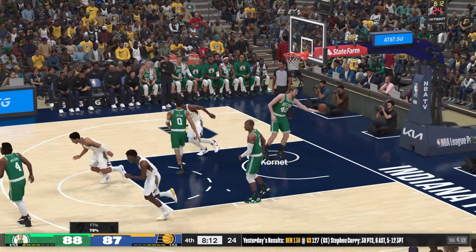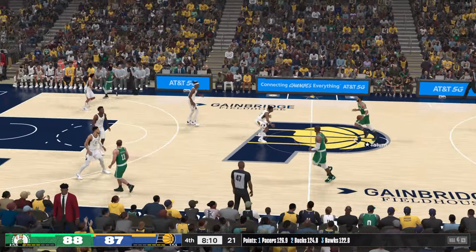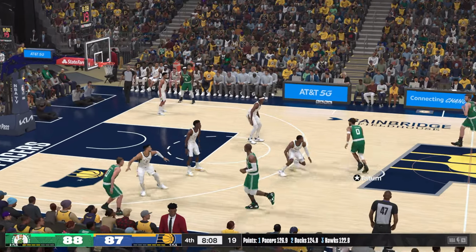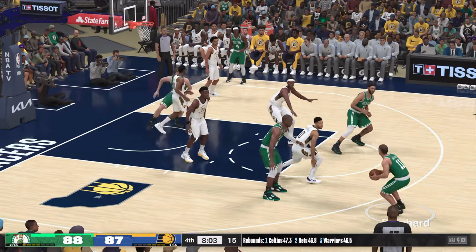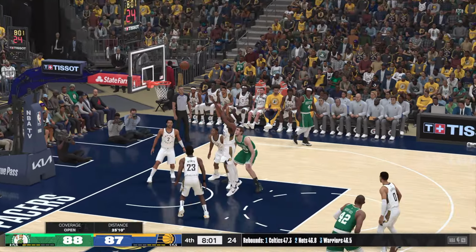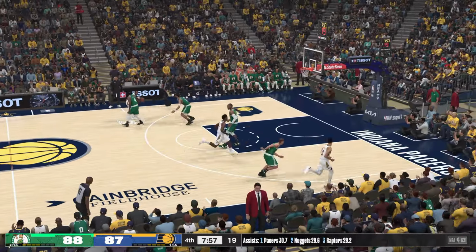And so he makes both from the line. The Celtics have got 3 of 6 shots to go in this fourth quarter. Turner against Tatum. Here's Pritchard. No good on the triple. Indiana trailing here.